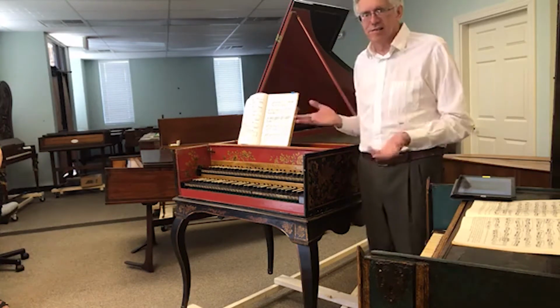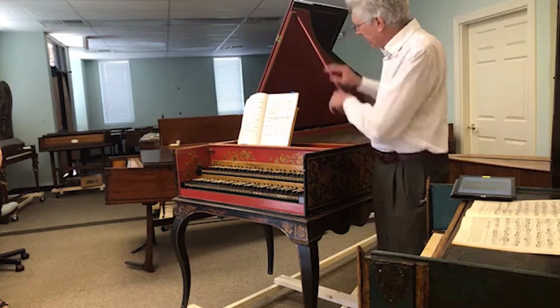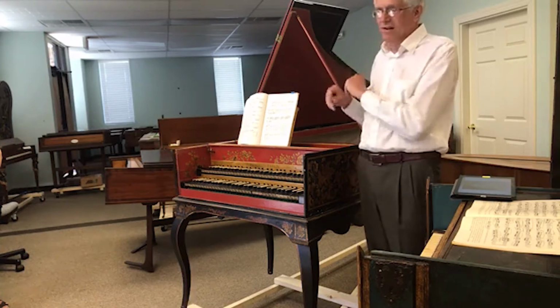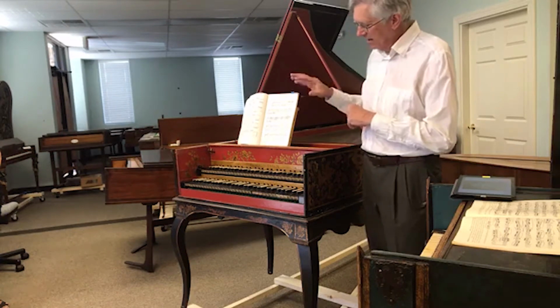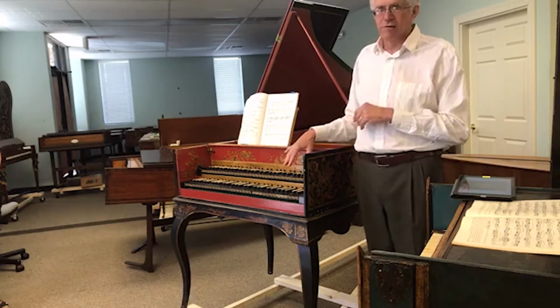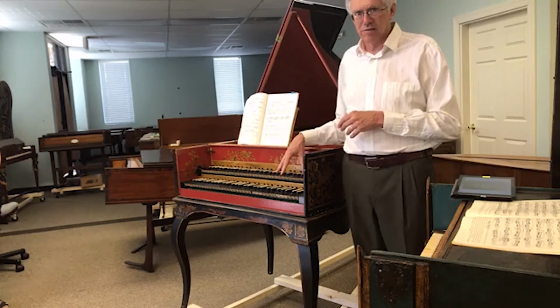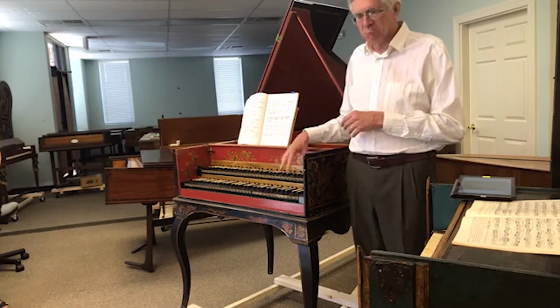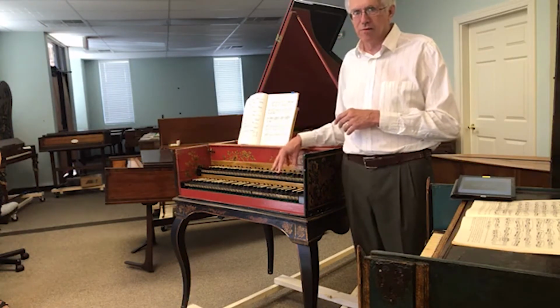We have a case that's in good condition, and the two things that they replaced: it had no lid left with it. Something had happened, the lid was damaged, destroyed, or lost. Something was also wrong with the original keyboard, to the point where they thought they should replace the keyboard on this. So this one has what we call a modern replacement keyboard. It's okay. It's fine enough for what we're trying to do here.